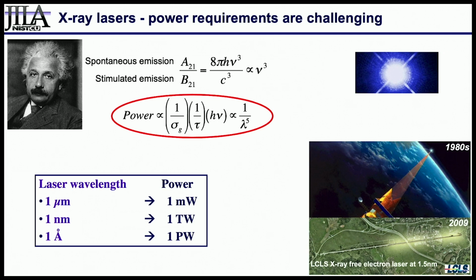It was this power scaling that is the reason that the first X-ray lasers that lased at a wavelength of 1.5 nanometers were based on a completely different technology, on an electron acceleration technology. What you can see on the slide is a picture of the LCLS free electron laser at Stanford. It is really a tremendous science achievement. But because of the size, the electron accelerator is 2 kilometers long, and the cost is on the order of approaching $2 billion, this technology is not scalable for widespread use.